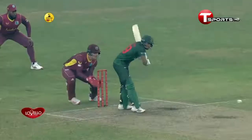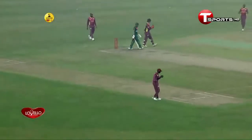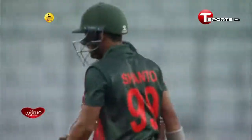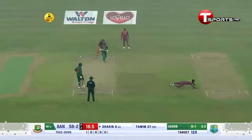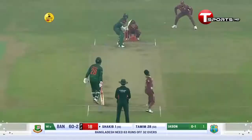Chantwo just trying to defend it away and lobbing it straight. Soft dismissal in the end. Finds the fielder. He has to head back to the pavilion. Wicket number two for Akil Hussain. Oh, down, Jay, down, Jay. Well done, Sharo. 58 for 2.